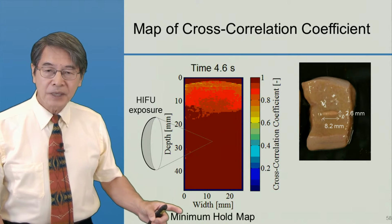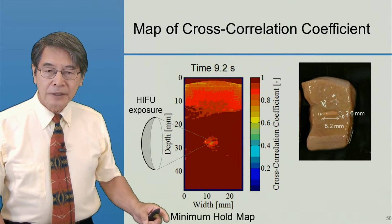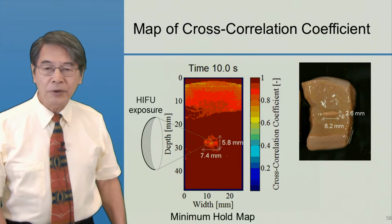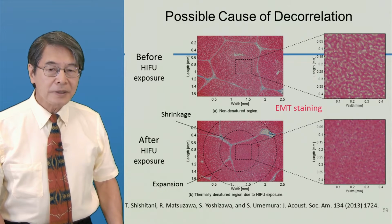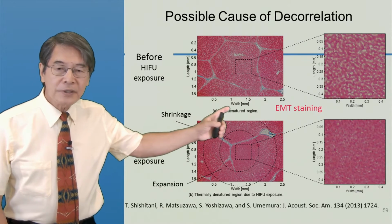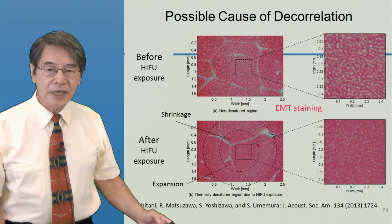This is its minimum hole map, presumably showing the area of thermal coagulation. The decorrelation area is about twice larger than the actual HIFU coagulation. Probably because the tissue slightly shrunk due to thermal coagulation, and it forced the surrounding tissue to slightly expand, as seen in this EMT stained histology.